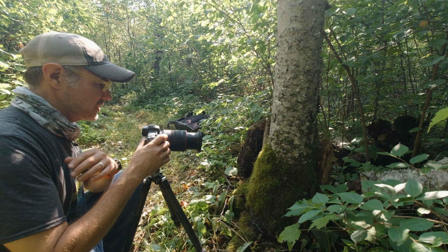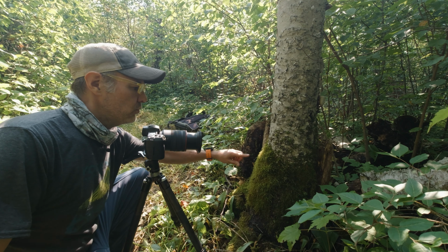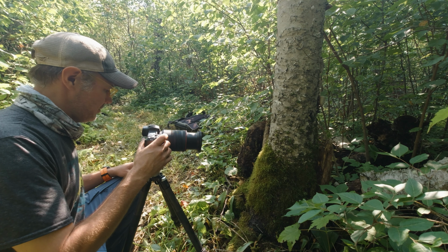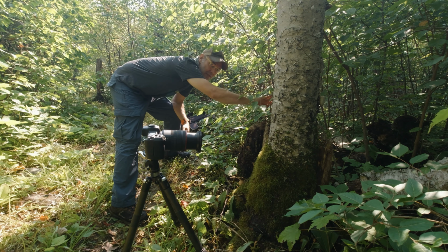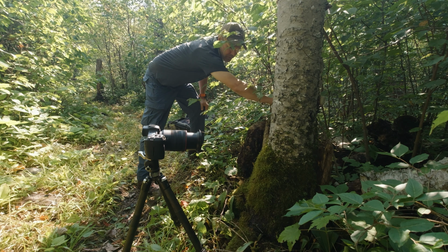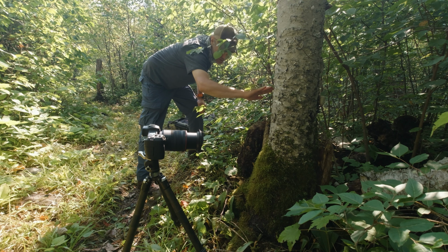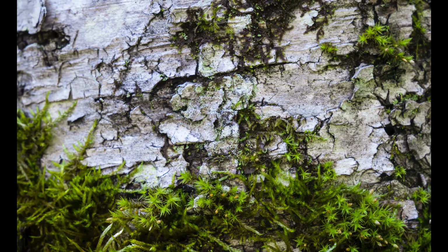And a 10-second timer. And the reason for this 10-second timer is the sunlight's coming in off of this side, and I don't like that streak of light. So I'm hitting the 10-second timer, standing up over here, and then shading the tree with my hand right there. That's the shot. That was pretty simple.